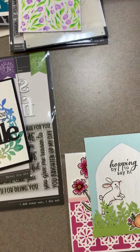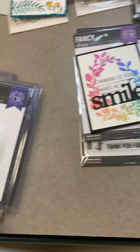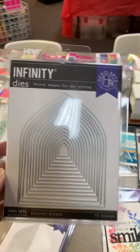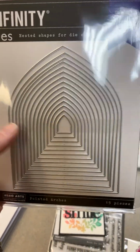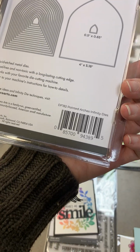Trying to move my done pile. Maybe I can stay a little more organized here. All right, next up, this guy here is, oh, these are neat. These are pointed arches. So arches are really hot right now. We've been seeing a lot of rounded arches. This is a pointed arch. So that's really cool. So pointed arches infinity die.